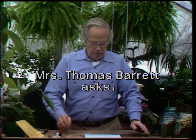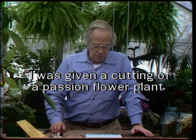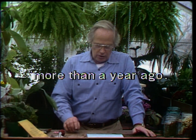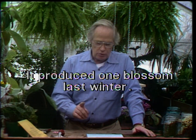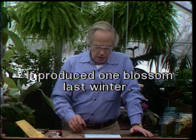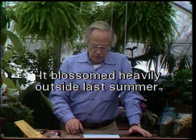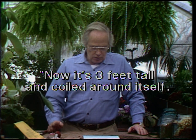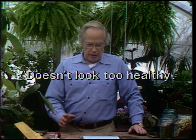Mrs. Thomas Barrett has a question about passion flower plants. I was given a cutting of a passion flower plant over 1 year ago. It grew through the winter and produced one blossom. Put it outside for the summer and it blossomed profusely. Now it's 3 feet tall and coiled around itself. Doesn't look too healthy. Should I cut it back or make cuttings?